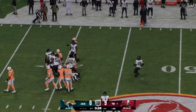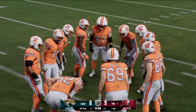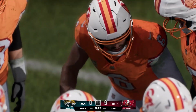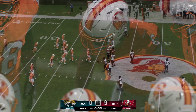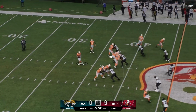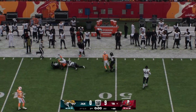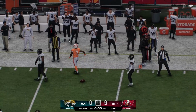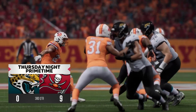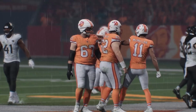To the left side, he gets this one to Ibuka. It'll go as a gain of 4, and it's 2nd down. 2nd and 6 at the 40-yard line. Mayfield now. And he's got his man in stride, complete. And he'll be brought down on what's going to turn out to be the final play of this 3rd quarter. 4th quarter coming up here on Thursday Night Primetime. This is the National Football League on EA Sports.